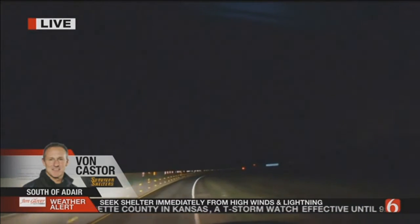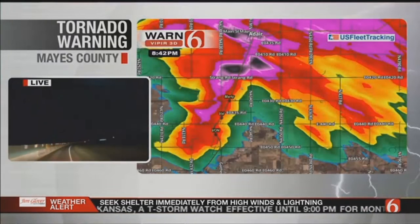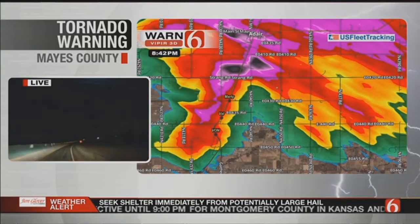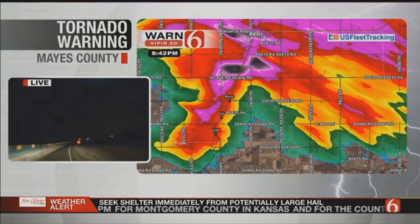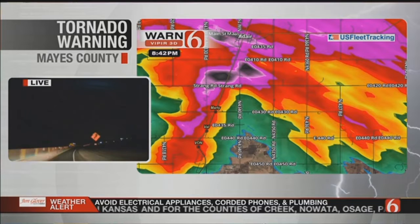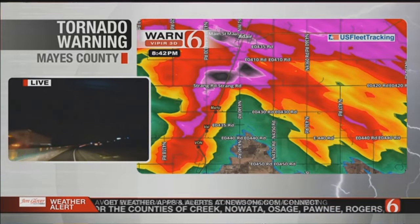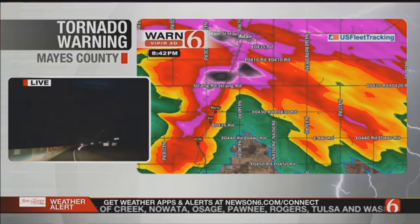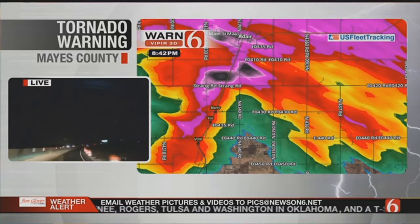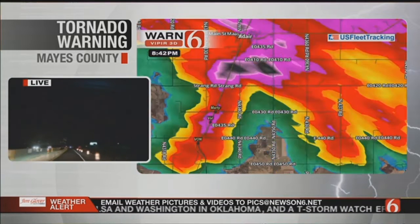Travis, back to you. All right, and there is still a broad circulation right on top of you guys, and that extends just to your northeast. From right where you are, and that goes right on up northeast. So it hasn't quite finished its thing yet. It's still hanging in there. But again, the good news is it has weakened considerably. Not to say it won't cycle back up on us at this particular moment.